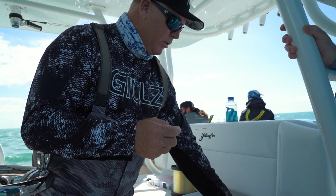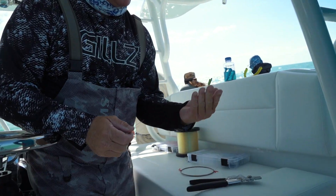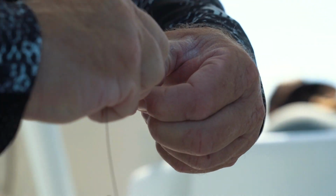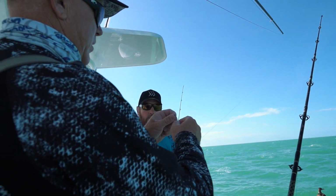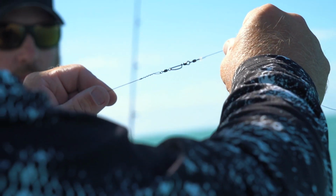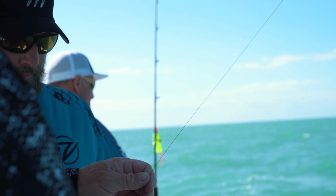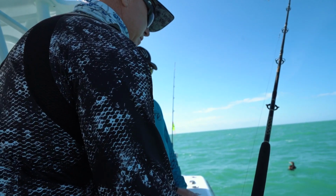Now on this side, I'm going to do the same thing, but I'm going to put a little swivel on there. Look how small that is. That's just a little tiny swivel, and that's a 100-pound test. Once again, we're going to do the haywire, give it a good twist right there. Now we're going to take our AFW barrel swivel and attach it, just like that. Ready to rock? Yep. Now you can put a bait on there, throw it out the back, and see if you get a nice king.